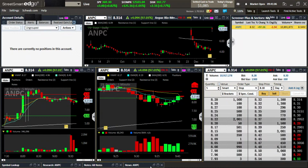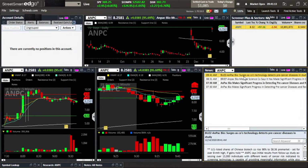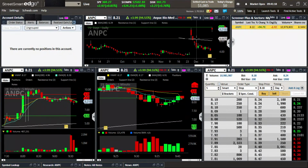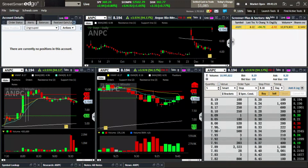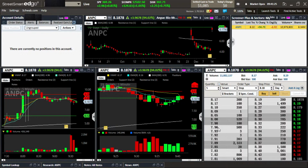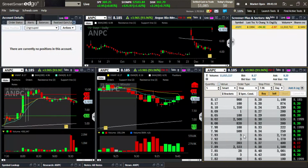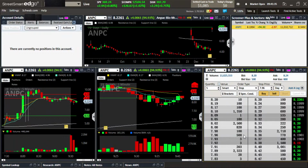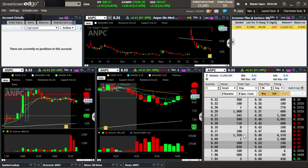The news just popped through. AMPC surges, detects precancer diseases in study. Okay. All right, well, we're still waiting on it. It is not gone green yet, but I am willing to take 5 shares if it can hold up this level and get back above VWAP. That's really the big thing. Right now, it's as long as it stays above that. Okay, now we're going towards VWAP.